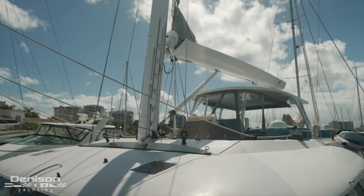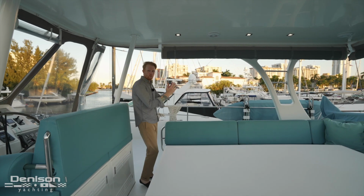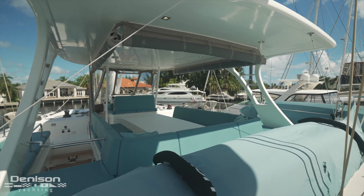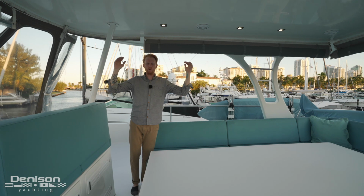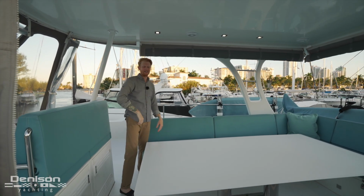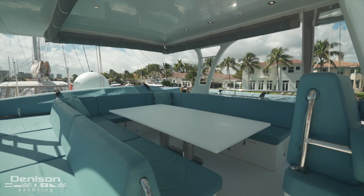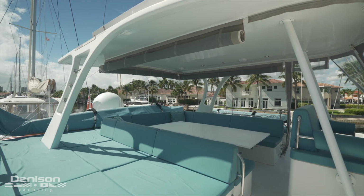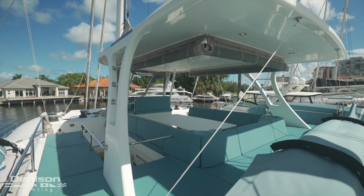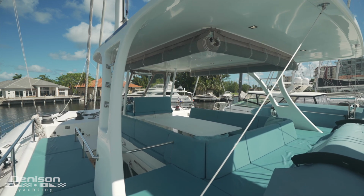WILDBERRY is equipped with a hardtop. What makes this hardtop different, and I really like this, is it doesn't run the full beam up here. Sometimes you're stuck underneath this massive hardtop in the shade, and the only light that you get is through a tinted window overhead. This is great because you've got clean shade on the inside here, and like I said, the area can be closed in. Or if you want to be in the sun, you can step just outside, and you've got sun pads that wrap around this entire area. That's what really makes this spot stand out, the number of sun pads and the amount of seating.